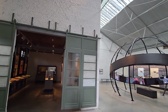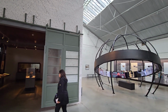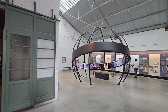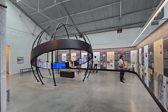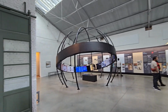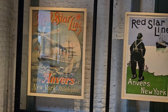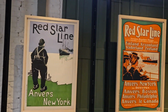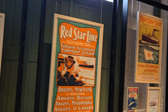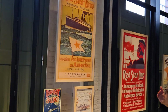This is the oldest part of the museum. This is where the immigrants would be inspected, checked for medical conditions, and the decision would be made whether they would be allowed to leave or not. And here they have some advertising posters from Antwerp, that's to New York, to Philadelphia, to Boston, to Canada, all heading to America. Different options.